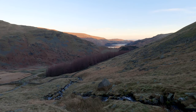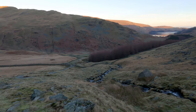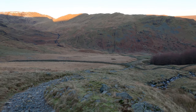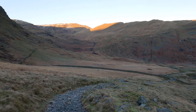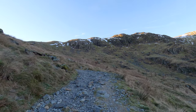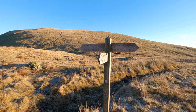So this is looking back down. I see Haweswater there now. Back down the path there, we've just walked up. Really good path. Heading from Mardale Head car park. So we're now at the top of the pass.